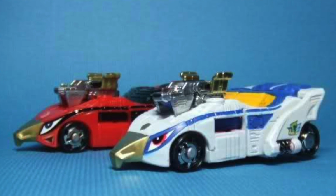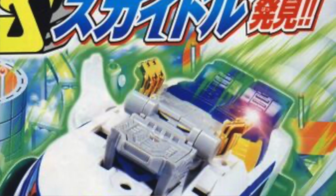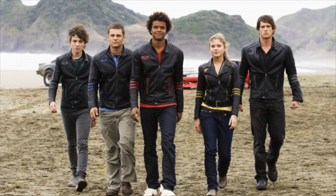Engine Skydor can obviously replace Speedor with the other different Engine O combinations, but he's special because Engine Skydor wasn't advertised as like another colored version of Speedor. It was meant to be a brand new character. A character that probably wouldn't fit in an apocalypse future like Power Rangers RPM. That simply is the truth.